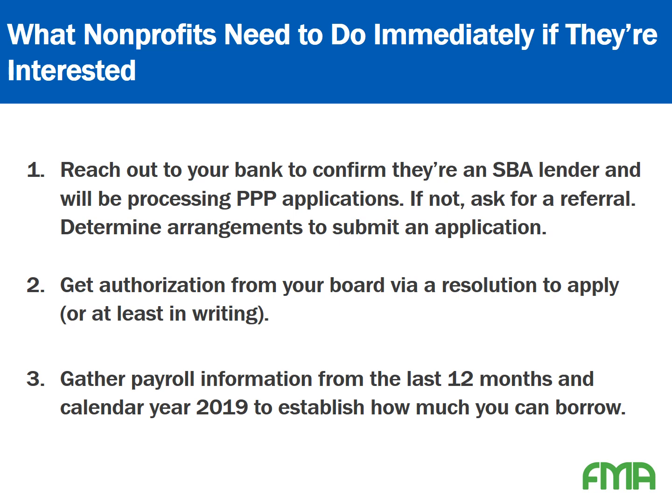The second is to make sure your board has approved your loan. We also have a template for a resolution on our website, the FMA website, in the toolkit that you can use as a starting point for getting your board approval. And thirdly, if you haven't done so already, start right away to gather payroll information for the last 12 months so you can establish what your payroll is on a monthly basis and borrow 2.5 times that.